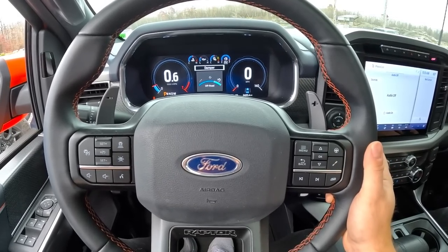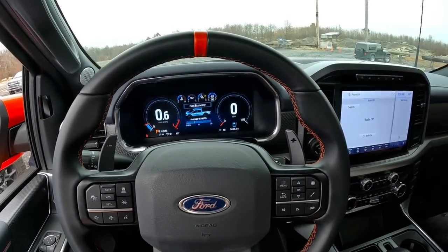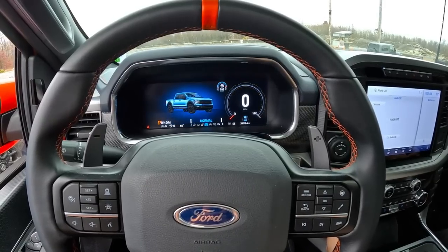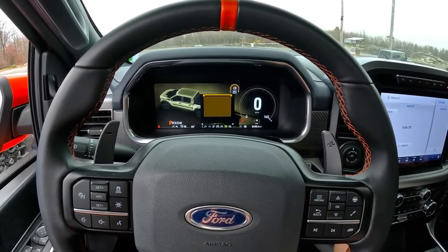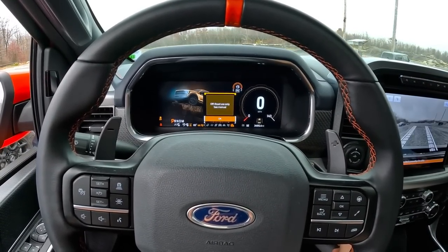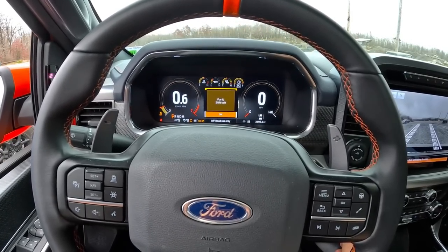Sport off. Okay, off road. Got it. Where is the mode select button? Drive mode. Here we go. Normal. Deep snow. Baja. What is this? Oh, give me a break. You're putting in all these off-road modes. Off-road use, shift to four or low.